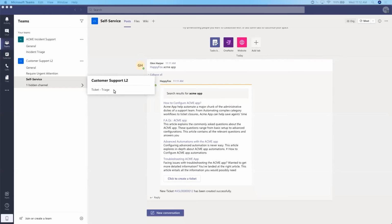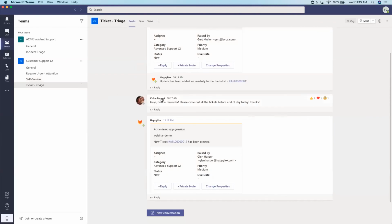So hi, everyone. My name is Freddie. I'm the senior sales engineer, as Glenn had mentioned. So I'm going to be acting as the agent today, showing you guys really how we are able to triage all of these different channels, or the tickets that are being created, specifically to one channel. You'll notice we have a hidden channel here, and as an agent, I'm going to take a look at the new ticket that Glenn created.